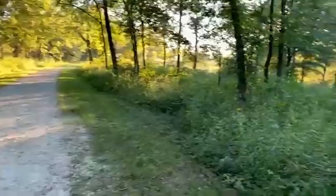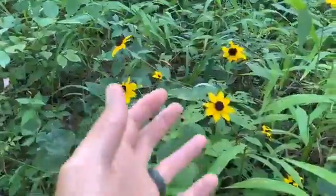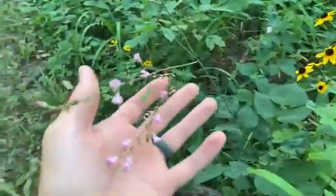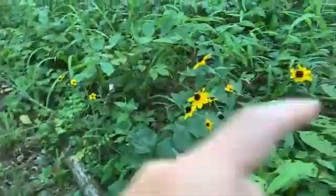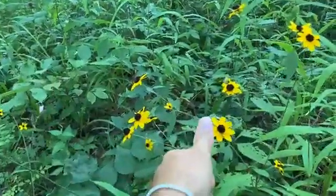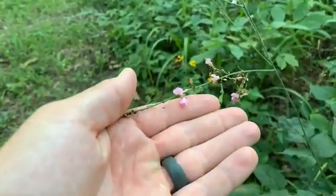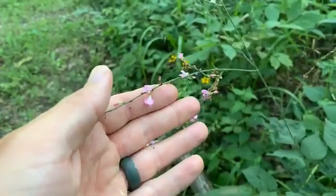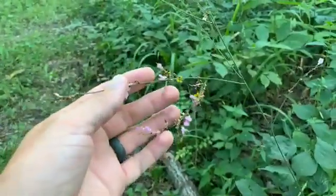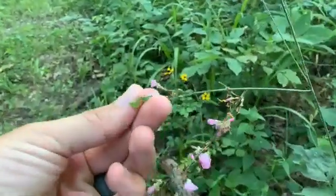Nice. Ooh, here we go. So we have, again, nature loves to contrast its yellows with its pinks. This is Rudbeckia triloba, brown-eyed Susans, about the size of my thumb. And this plant here, these really dainty little flowers, this is tick trefoil. We often don't recognize the flowers, but what we do often find are its seeds. You can see that between my fingers.